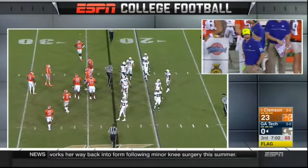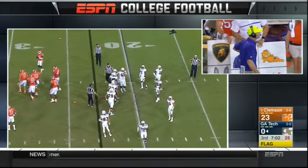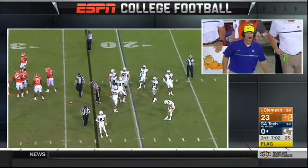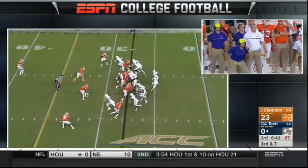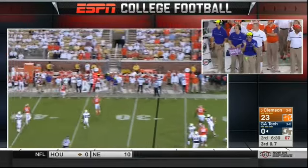That was movement in the middle of the line. Scott Pagano, was he drawn? Offside. Defense. Number 56. 5-yard penalty. Totally necessary. Thomas looking to throw. Pressure. And he just throws it away.